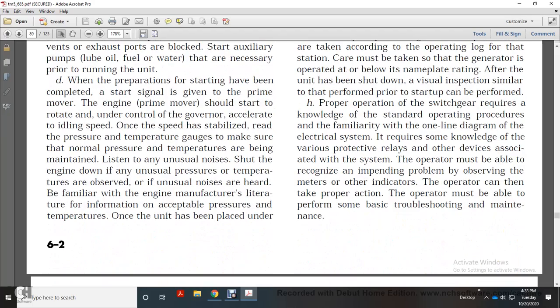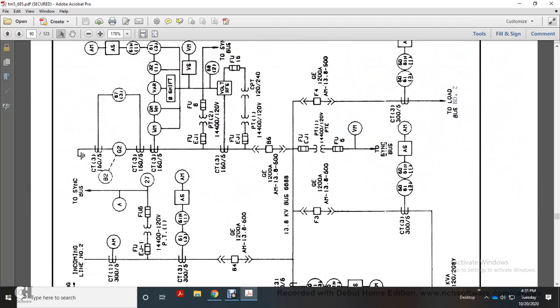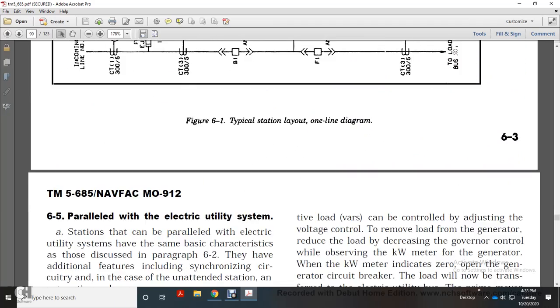Proper operation of the switchgear requires knowledge of the standard operating procedure and familiarity with the one-line diagram of the electrical system. This requires knowledge of the various relays and devices associated with the system. The operator must be able to recognize an impending problem by observing the meters and other indicators, so that the operator can take proper action. The operator must also be able to perform some basic troubleshooting and maintenance.